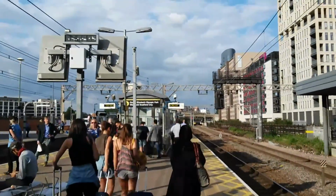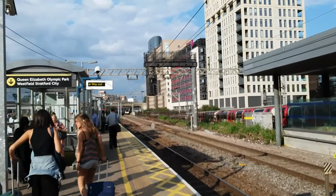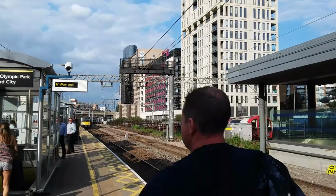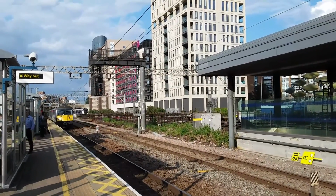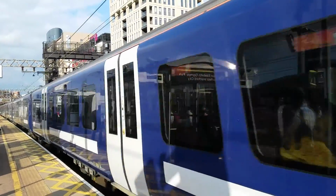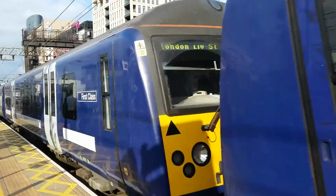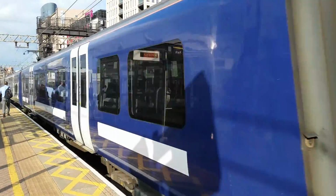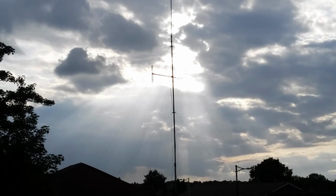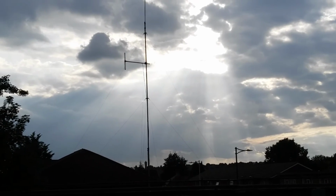Just don't go under the subway and bridge, just walk across the platform, come underneath. Go down there and you're on the other side. Oh, nice try, look at what's coming through. Look what's coming through. Train. It's the class 360. Let's see when it stops, we can see there's some data in there. Nice picture of the sunrise there. Look at that. It's awesome.